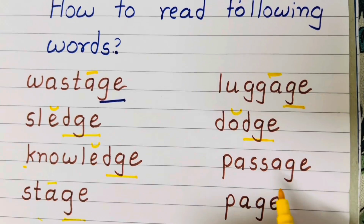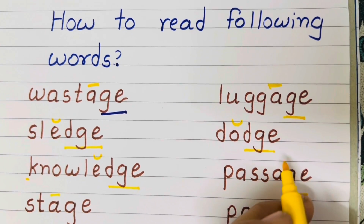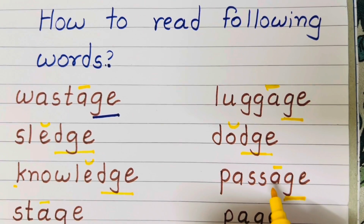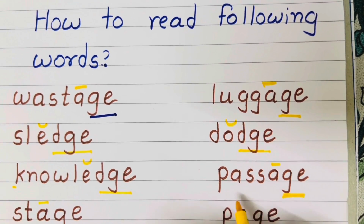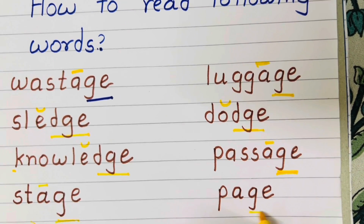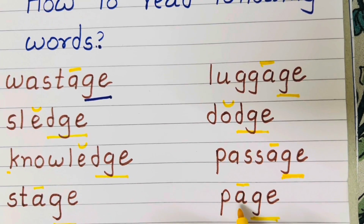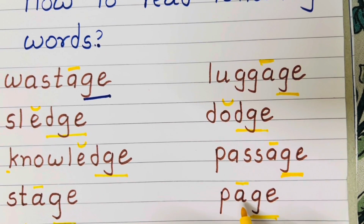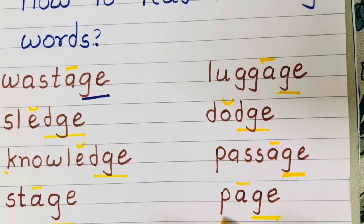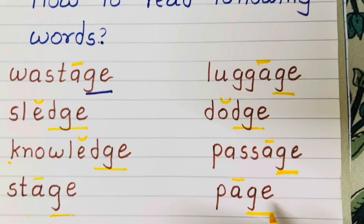Next we have this word, ending with ge. Whenever there is ge, before ge we have a long vowel. So letter a gives us a long sound, not a short sound. So this word is passage. Next we have this word ending with ge, and before ge there is a long vowel sound a. Short sound of letter a and long sound of letter a are different. So we have to read this word: page, not patch. Page.